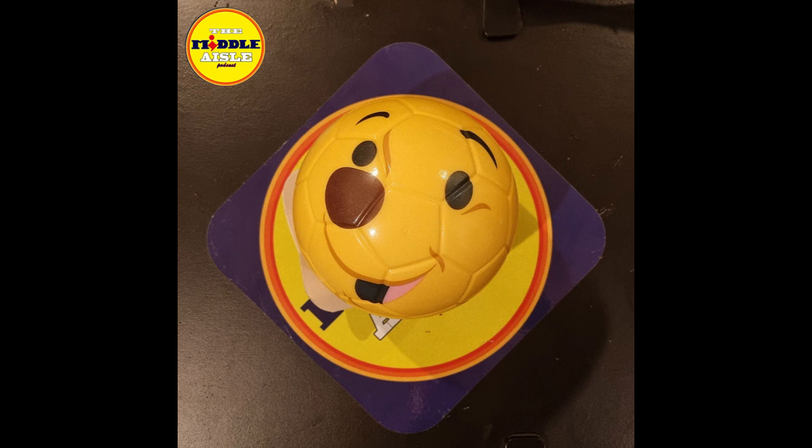It's John the dog. Would they not call it like Rover or something? Oh, is it Disney? It might be Winnie the Pooh. Oh, I thought it was a dog. Is it a dog? I think it's Winnie the Pooh. Why is it called John? It's obviously not Winnie the Pooh when it's called John. Johnny the Pooh.